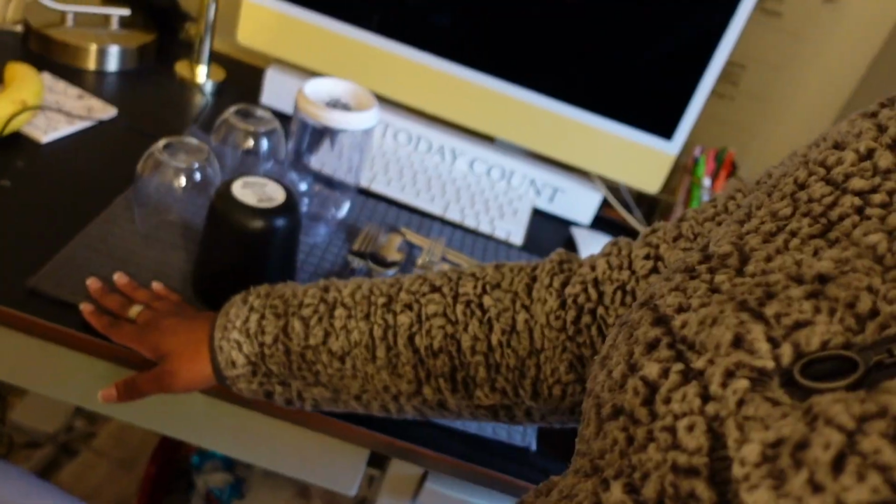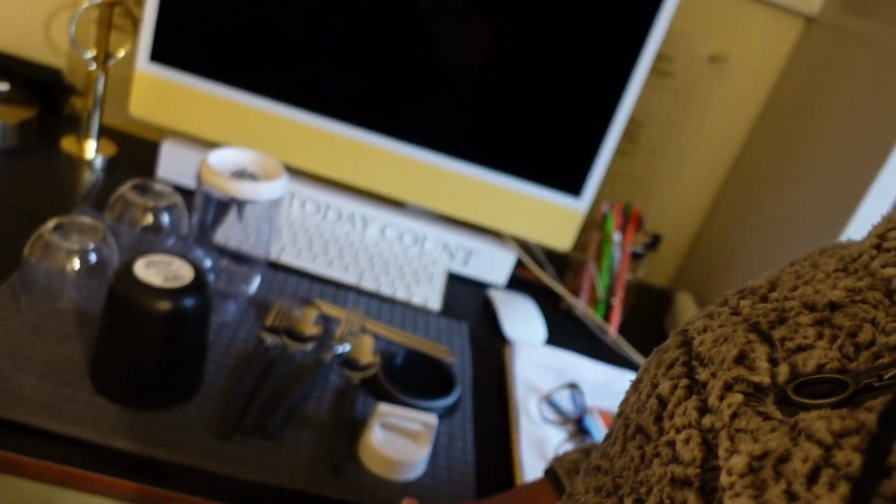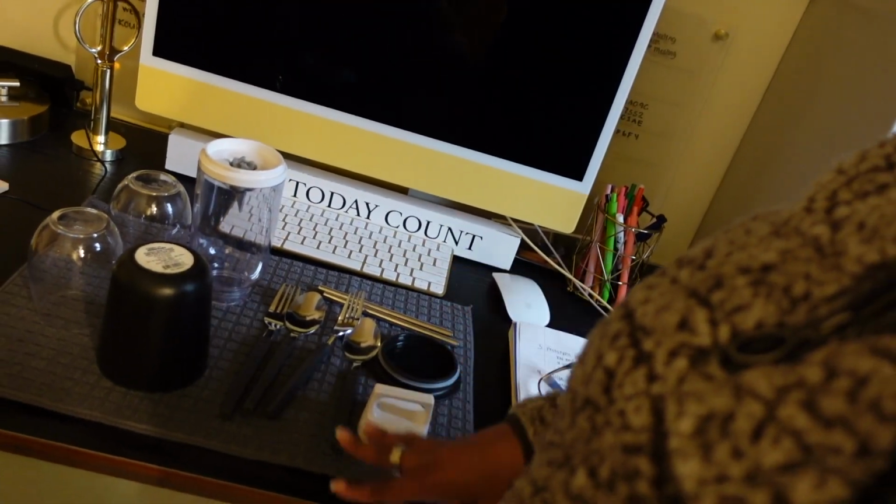But I just got back to my dorm. Like I said, today was a jam-packed day. I woke up at 8 a.m. and my class doesn't start until 9:35, so that gave me enough time to wake up, get situated. I washed all my dishes, as you guys can see. I just have this little dish towel that I put all my dishes on after I've washed them so they can sit and dry.